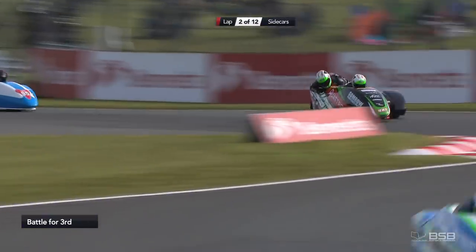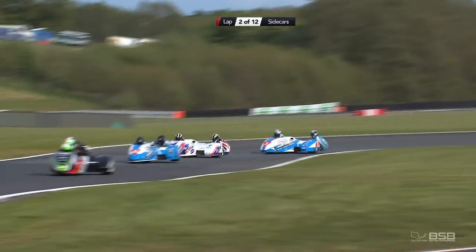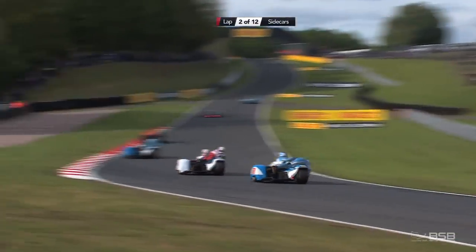95 is Blackstock. Right behind him, the Christies. And it's Holden and Kane. Edison Richardson is seventh. Brian is eighth. From Rob Biggs in ninth. And Ben Holland completing the top 10 at the moment.